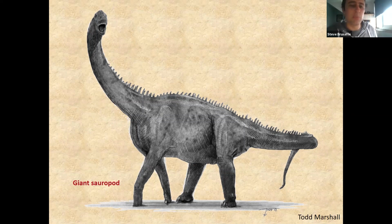And these are the things like Brontosaurus and Diplodocus, for those of you that know Dippy, that used to be on display at the Natural History Museum in London, and now been replaced by a whale. Dippy's touring the country, or at least it was touring the country, but that's this type of dinosaur. And these were the biggest animals that have ever lived on land.